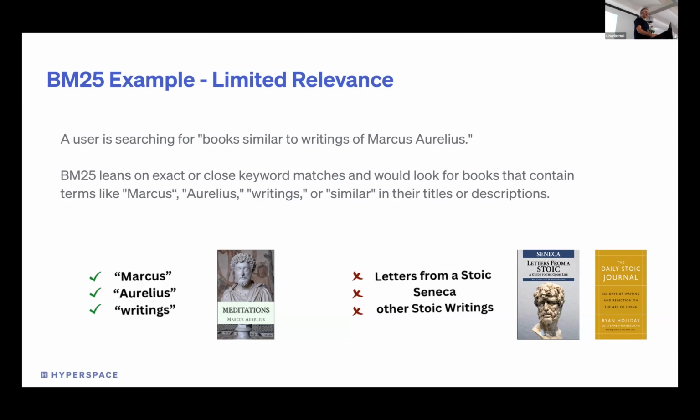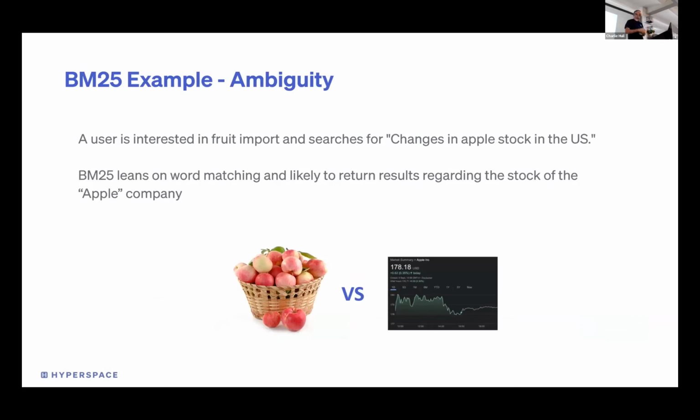Another example, looking at that from a different perspective, maybe too many results, but not relevant. A precision problem is, let's say, a user interested in fruit import is looking for something like changes in Apple stock in the US. So instead of getting apples, we're getting Apple stock as a company, okay? So we get results, but not the ones that we were looking for. This is a kind of precision problem.